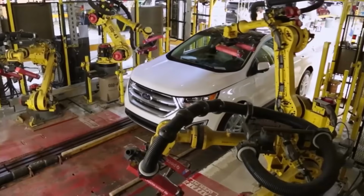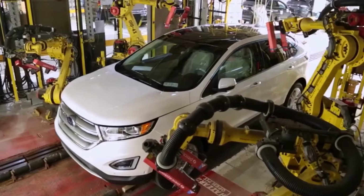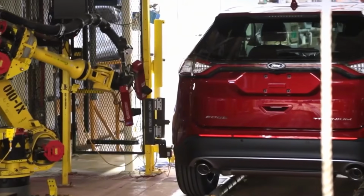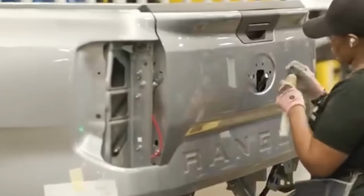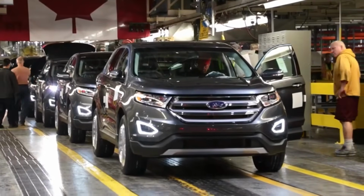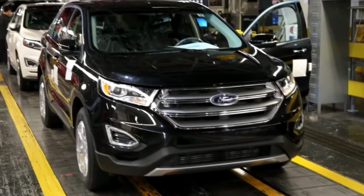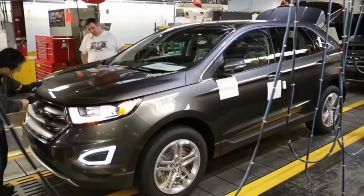In the body shop, robots dominate the floor. Here, the car's skeletal structure, called the body in white, is assembled from stamped panels. Using a combination of spot welding, MIG welding, and adhesive bonding, robots join together hundreds of individual panels to form a rigid structure that meets crash and durability standards. Each robotic cell is carefully synchronized, with arms moving in mirrored patterns to weld seams, attach reinforcements, and secure structural elements like the rocker panels and cross members.